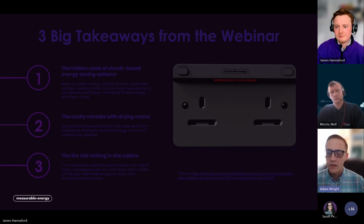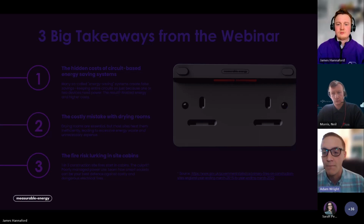A mesh network. At the moment, for security reasons, we don't use a mesh network. So each socket is individually pointed up to our cloud. They're air gapped from other sockets, meaning that if for any reason anything was ever compromised, there's no route into anything else. But they can be connected up through a router, so they can be on a 4G or a 5G router.